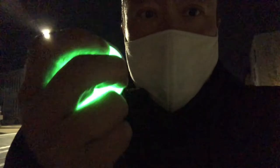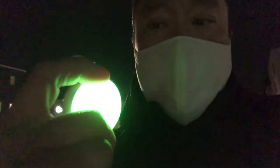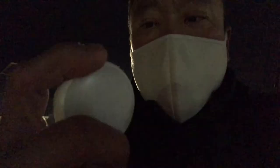Pressing the button on the left: green, yellowish, red, purple, blue, cyan, strobe. A long press turns it off.